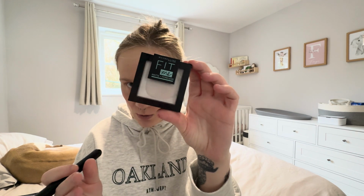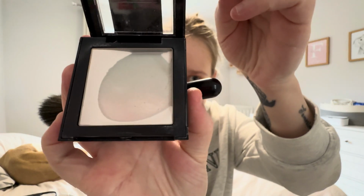After the blusher, I go with the Maybelline Fit Me Matte Translucent Powder. This is nearly running out. Can you see? That is nearly running out.